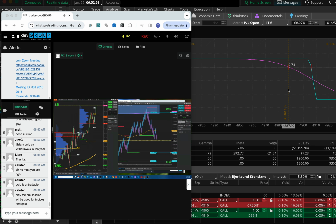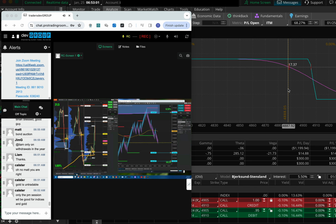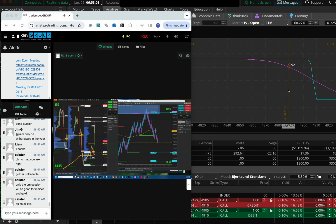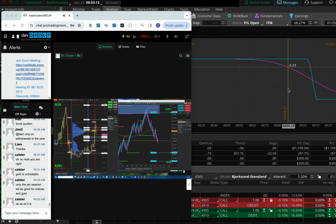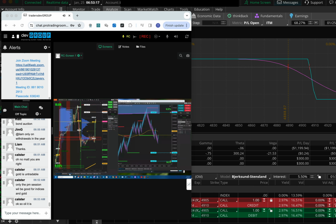Crude making new highs there. Russell coming down. Anyone got a Russell short on? Extreme turn sell on the NASDAQ. How come you guys didn't tell me? I didn't see it before. I didn't hear it before. So, extreme turn sell on the NASDAQ.